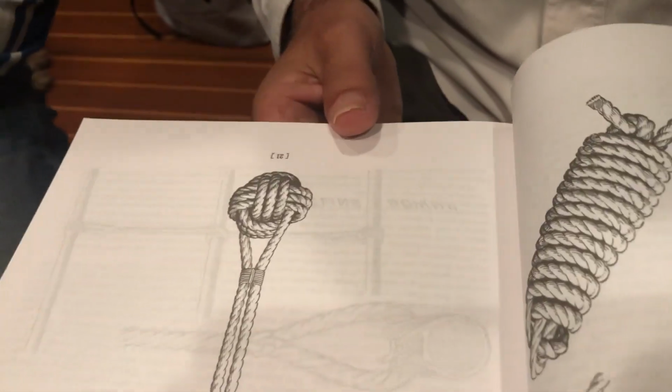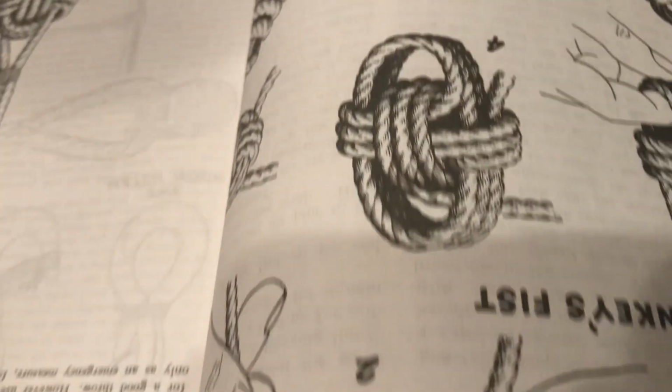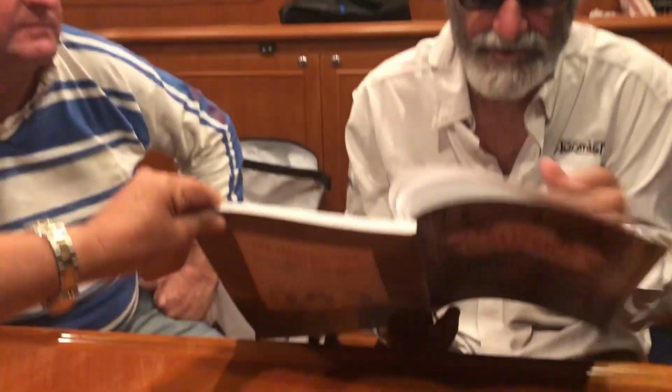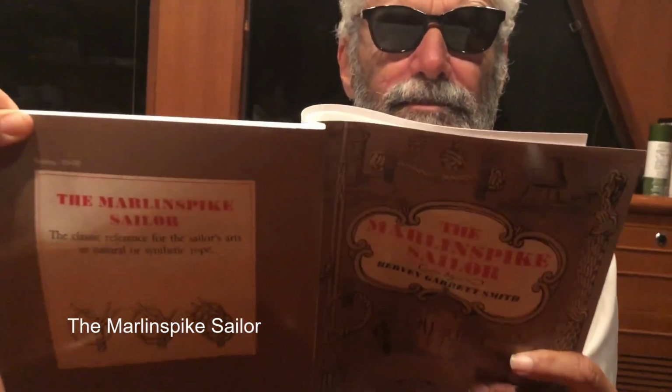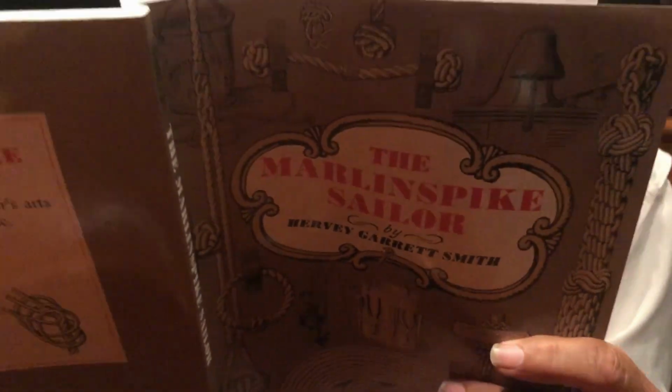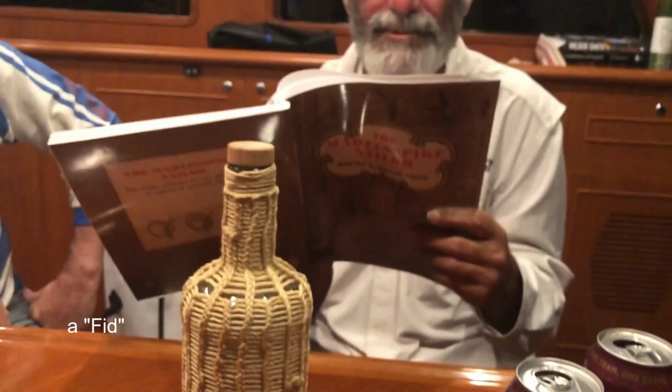Yes, he taught us how to do it. If somebody can show me. I'm finding that very confusing. What book is it? Marlin Spike Sailor. You know what a marlin spike is? What took over from a marlin spike? A fid. I've been trying to teach us stuff. Ray Charles. Yes, Ray.